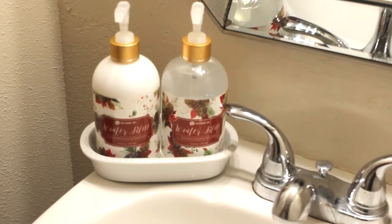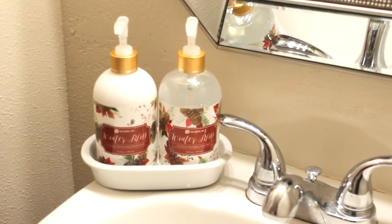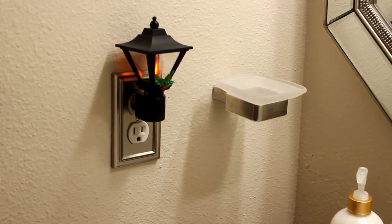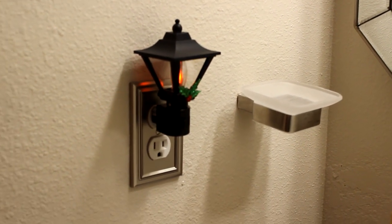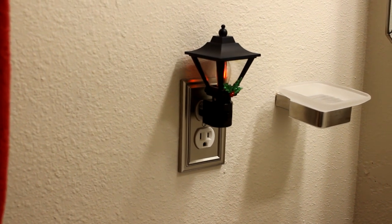The sink area, I just added a soap set called Winter Bliss. I picked that up at Bell's Outlet. I also added this flickering nightlight lantern that was gifted to me by Christy C. also. Now, how cute is that?